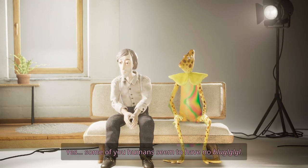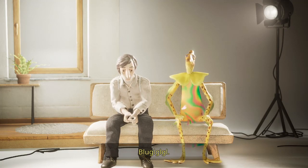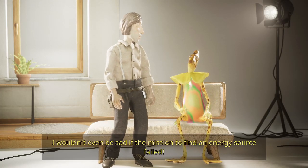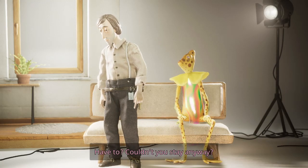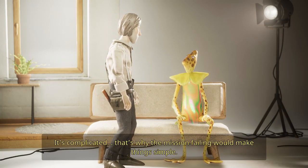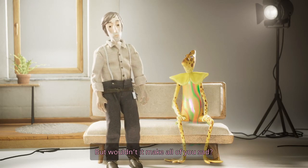Yes. Some of you humans seem to have no blugalugalagal. Ah! Happy within uncertainty. I wouldn't even be sad if the mission to find an energy source failed. Then we'd have to stay here. Have to? Couldn't you stay anyway? It's complicated. That's why the mission failing would make things simple. But wouldn't it make all of you sad?